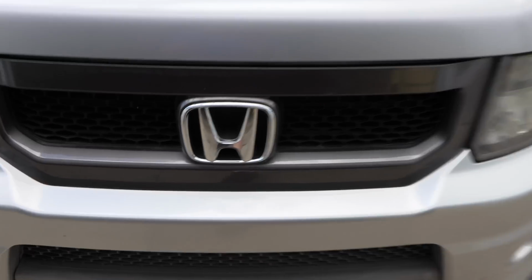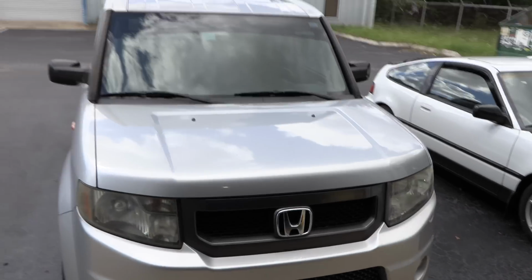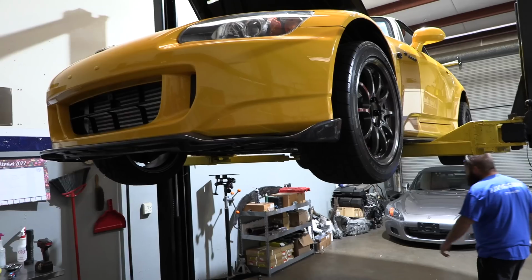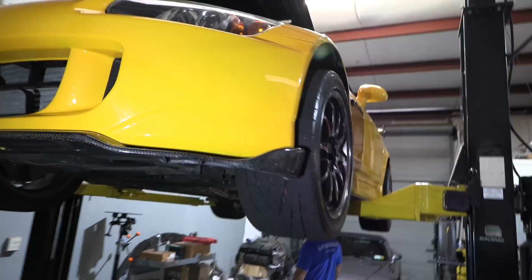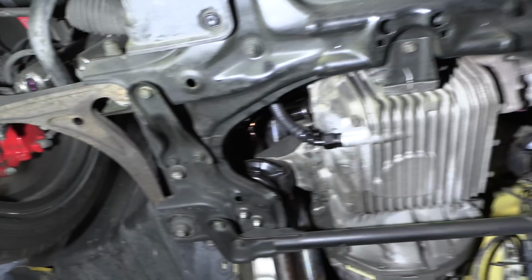So this is not an S2000, something a little different for you today. This is a Honda Element. This is the SC edition. All right, let's get the super light on here. We're going to give it a look around, make sure that there's no issues. Of course, change the oil, but look around.